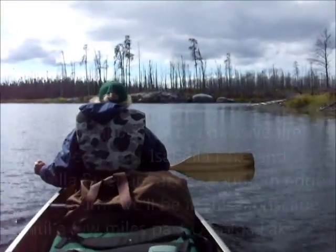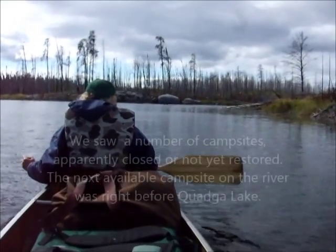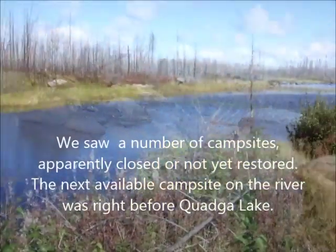Going around the first big bend, there's supposed to be a campsite on the right. I haven't been able to identify a single campsite yet. I managed to push through that little obstruction right there. I think the water's up because of recent rain.